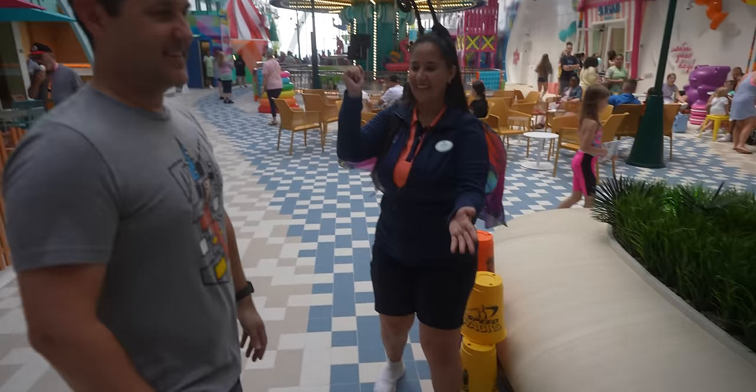Nice. I gotta say, I don't like how they make these models. They're almost like a porcelain material. I think it's pretty cool looking. I wish it was like a more detailed model. Yeah. If that makes sense.